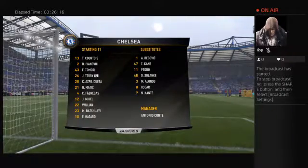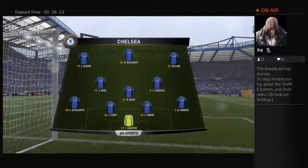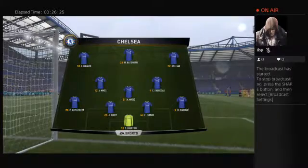Chelsea make one change. Thibaut Courtois starts in goal. John Terry starts, looking to continue his good form at the back. Fabregas plays with Nemanja Matic in central midfield. And leading the attack, Michy Batshuayi.